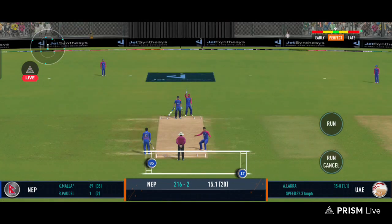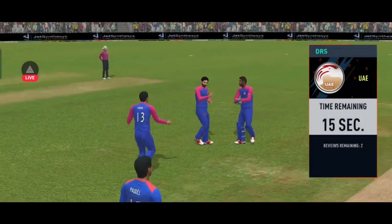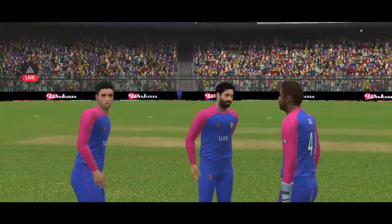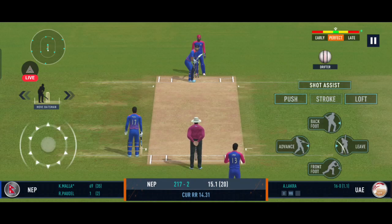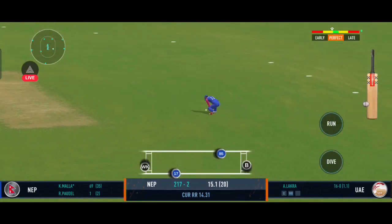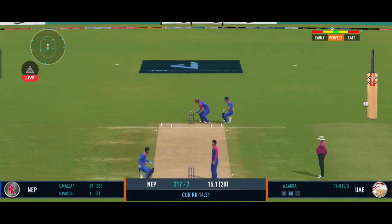Oh, it's a peel. The umpire thinks otherwise. And he decides not to take the review. Oh, that's found the edge of the bat. Good delivery. That's an overthrow. These extra runs can prove to be costly in the end.